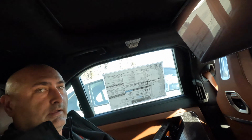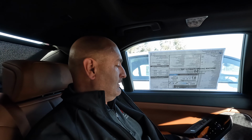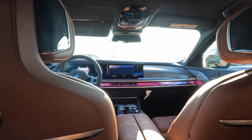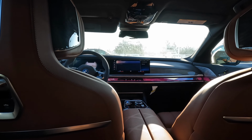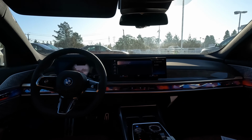All right, so I'm now in the back seat of the car and waiting for the eSIM to activate. So I just got notification from AT&T that it is active. So I think the process is probably about 3 to 4 minutes. It might be a little bit longer depending on where you are. But it's saying it's active on my BMW app, although it doesn't say the same thing here in the car, so it still says setting up the personal eSIM.